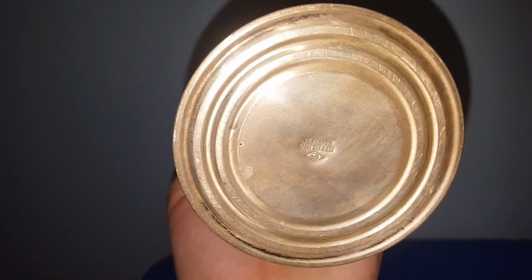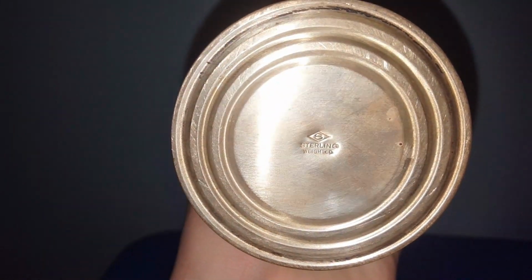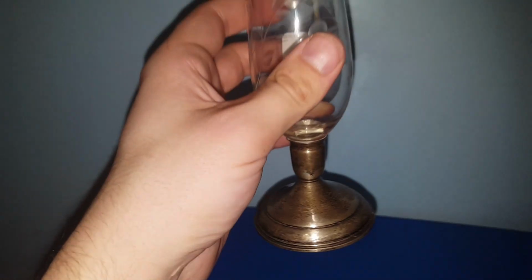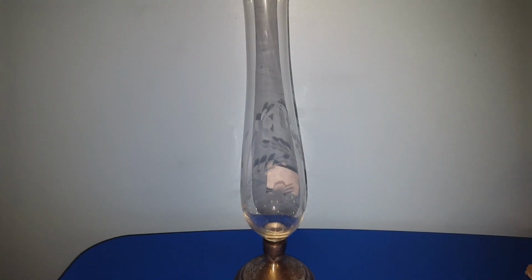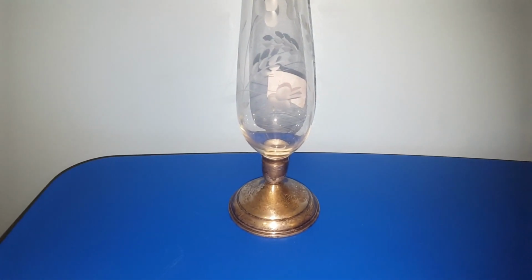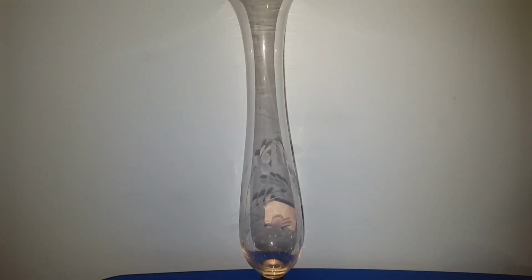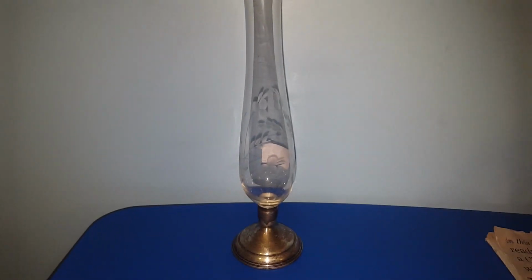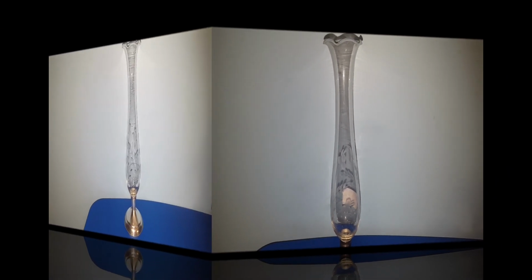And what's really nice about it... oh, is that going to focus? This does have a mark for sterling on the bottom. As you can see, it's pretty tarnished. So I will be polishing that up. I don't know if it has much value to it. If not, I will more than likely be saving that for Tarnished Treasures, who does like her sterling stuff. So $6 was a steal of a deal for that.